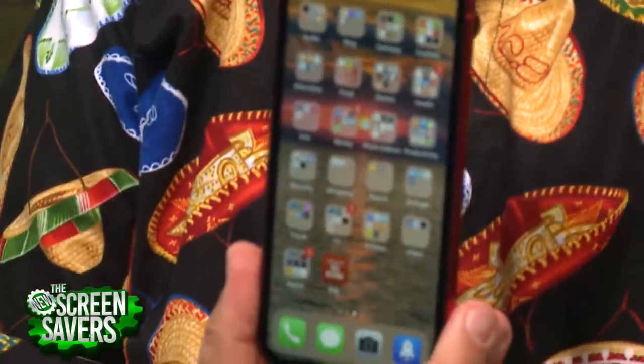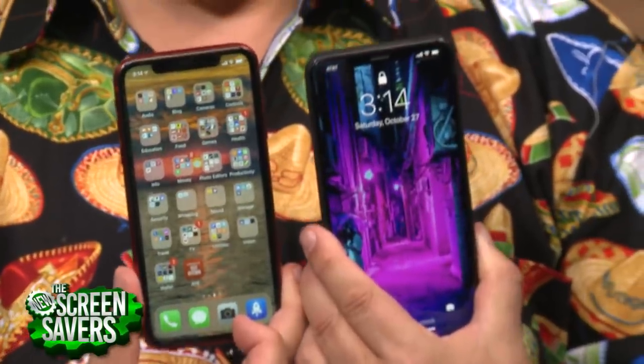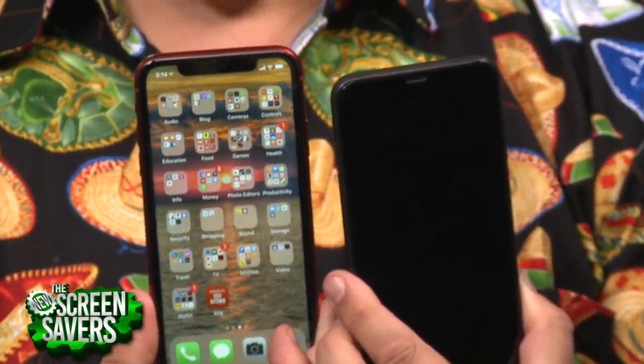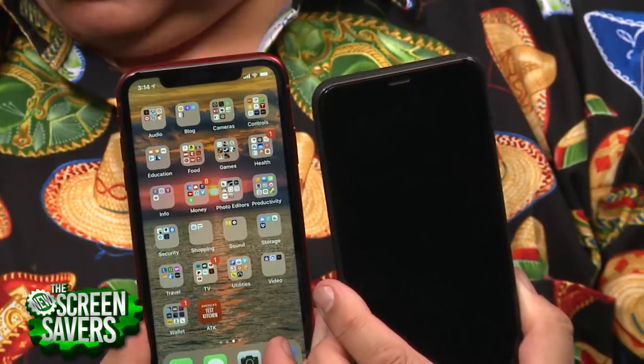Here, let me get Anthony's XS, and we can show. Well, yours is very pretty. I like that picture. Wow, that's purple. But size-wise, you can see just a little bit smaller. Not much, but it's a little easier to hold. And I think people will like it for that reason.